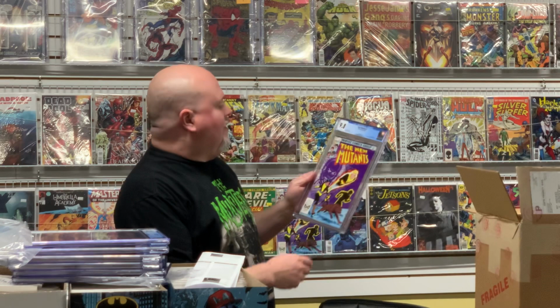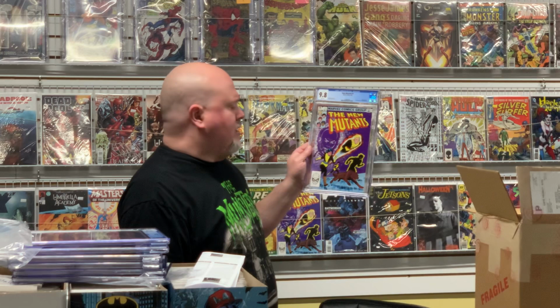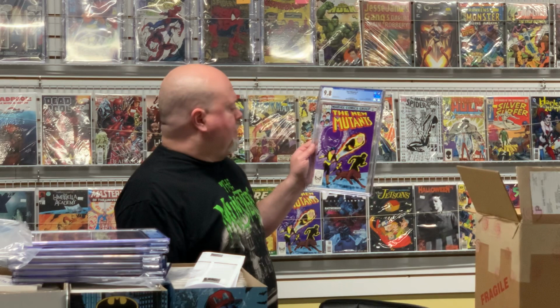Oh, here we go. Another 9.8. New Mutants 98. I'm sorry, not 98. New Mutants 1. And a 9.8. And this book has cooled a little bit. I wish I would have had it in about 3 or 4 months ago when it was really hot with the movie about to come out. Movie's been put on delay because of the pandemic. But this book has cooled off.